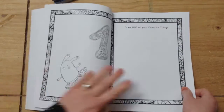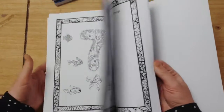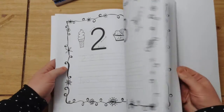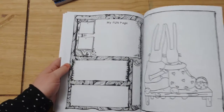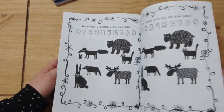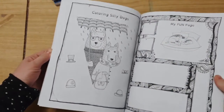She also loves drawing, and there's loads of drawing pages. It works on 1 to 10. So there's lots of number tracing, counting. There's some fun little doodle pages and colouring in. They've got like random silly dog doodles.